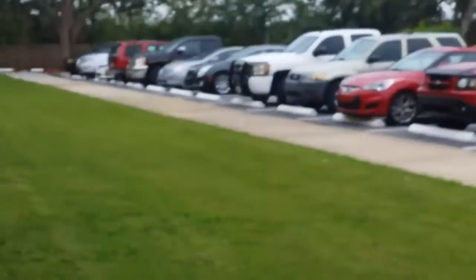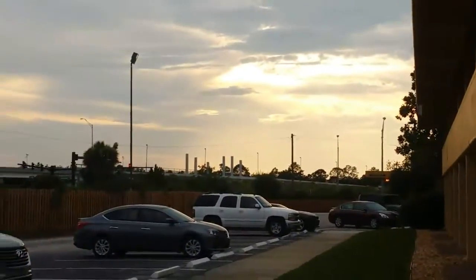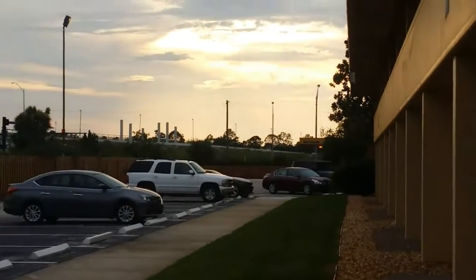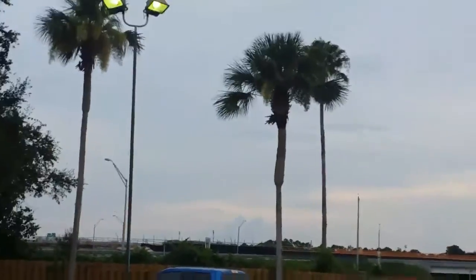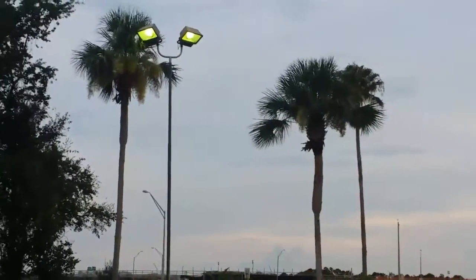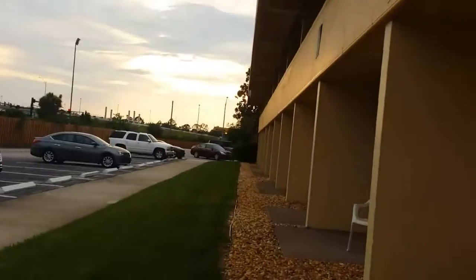Alright, so this is outside. This is the outside of it. The office is down there. Yeah, so this is the view. It's actually a really cool view, and look, they got palm trees too. Yeah, all four of them. Okay, let's go around back and show. These are the rooms.